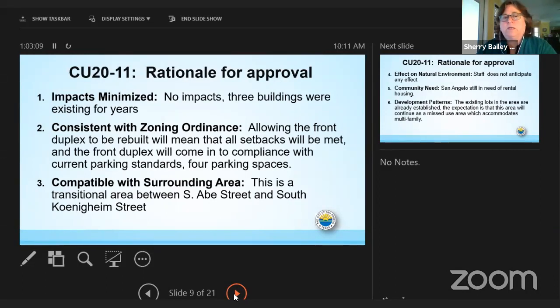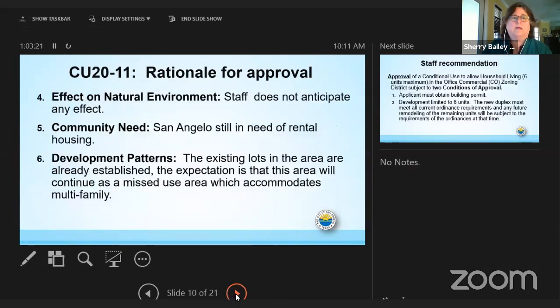Compatible with the surrounding area. Again, this is a transition area. It does allow a lot of different uses in it, more of a mixed use, and this is consistent with that. Staff does not anticipate any effect on the natural environment. Community need, we've already established, and it has been established that San Angelo is in need of rental property for housing. And the development patterns, there will be no change. What existed before will simply exist again.